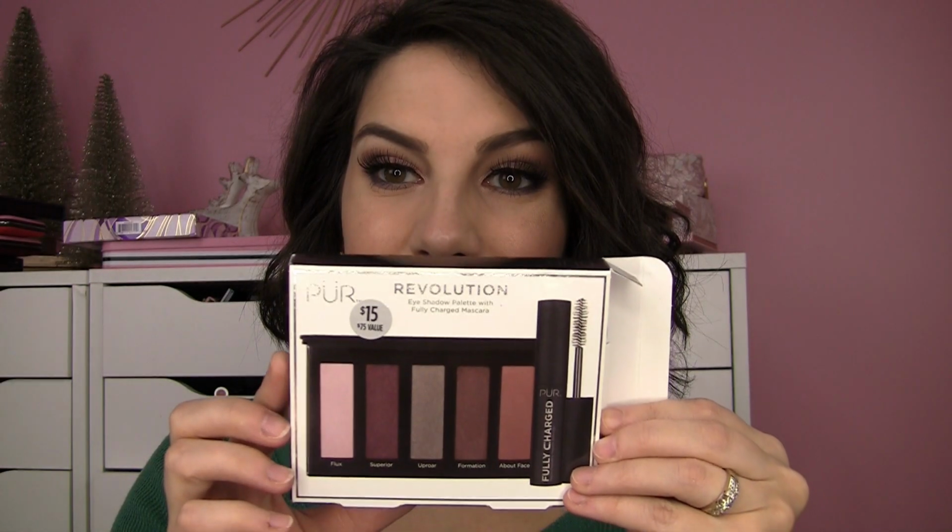Another palette that I got is $15, and I thought, okay, let's try it out. It's from Pure. I'm just not really feeling this one. I love the compact size. It's called the Revolution eyeshadow palette, and they give you the fully charged mascara, which is nice.